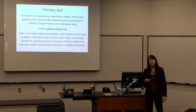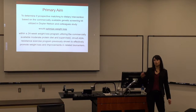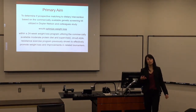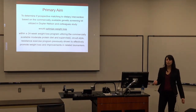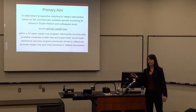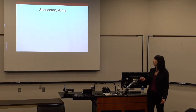So our primary outcome was to look at weight loss. And we did this in a 24-week weight loss program. And this study was specifically done in women. The reason why we only conducted this trial in women was also because the Doppler-Nelson and colleagues trial was also done in women. So we wanted to stay consistent with previous research. Additionally, the commercialized diet and exercise program tested in the lab is traditionally conducted in women. So that's why this trial was exclusive to women.